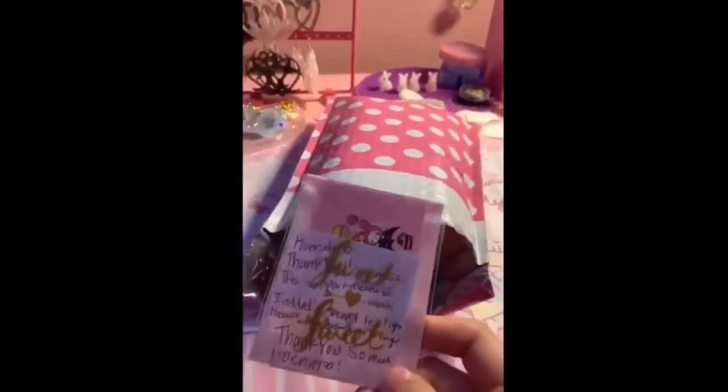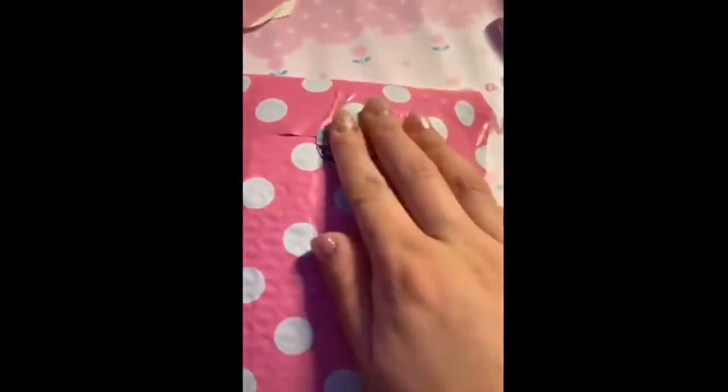Then here's a handwritten letter with a business card inside and a sticker. Thank you so much for the support. It really means a lot.